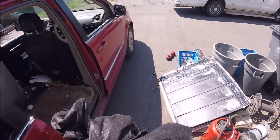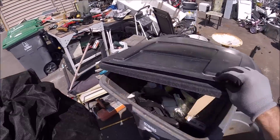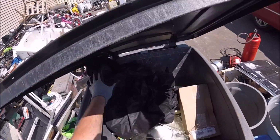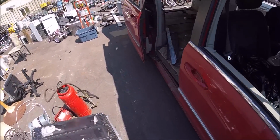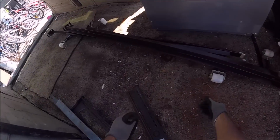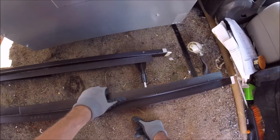Already did some cardboard today. Van was over half full of cardboard and styrofoam. That's out of the way. That's good. Figure two or three more loads should be done. Most of this, I think.